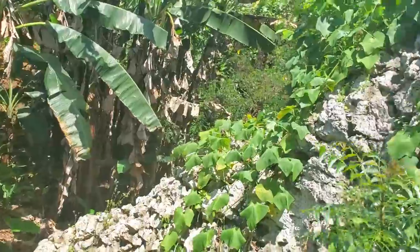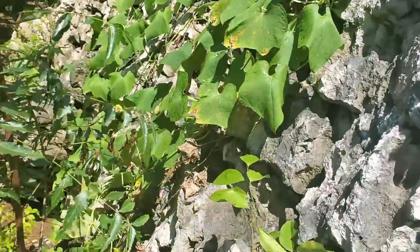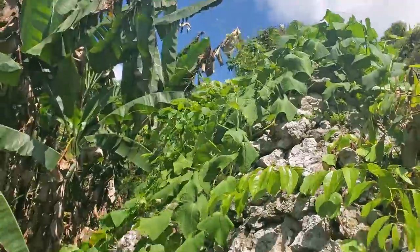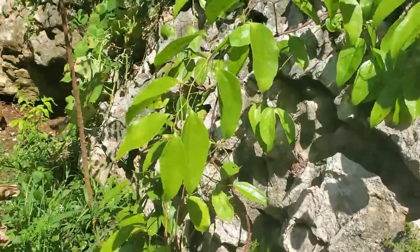And this is chocho. Who remembers chocho? Drop a comment down below. This is a chocho plant. You don't have any chocho on it now, right? No. But that's a chocho plant running on a little hill here, on a rock. And here we have chaney root. This is chaney root.